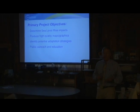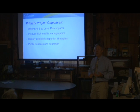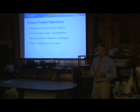So the primary objectives of this study, first of all, were to try and come up with what the projected sea level impacts are. So before you can talk about adaptation, before you can talk about strategies to deal with it, you've got to first understand and come to consensus, which is not easy.